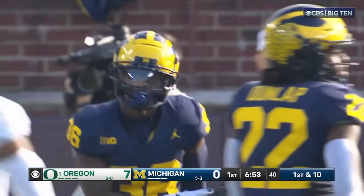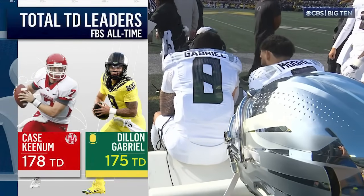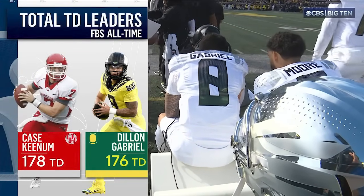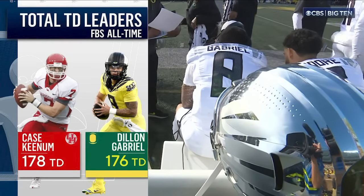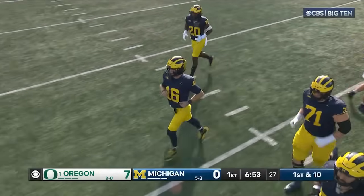So we'll update Dillon Gabriel as we go. We told you he's number 2 in just about every category to Case Keenum, and he's getting closer. That's 176. The day is young. Also, same thing with yardage.